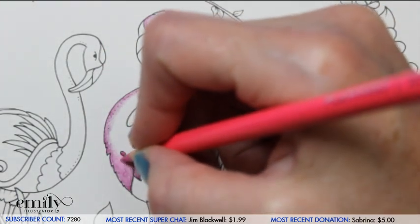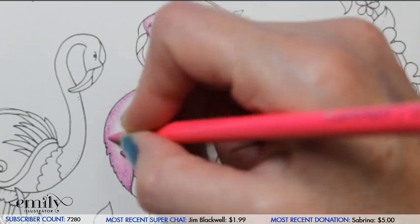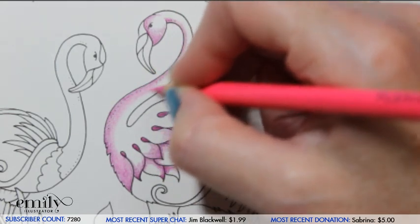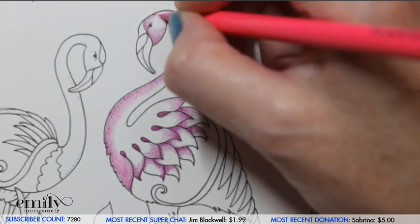There we go. All right. So we've got our flamingo color here. And I'm just lightly coloring in here, kind of going on top of the eggplant a little bit.